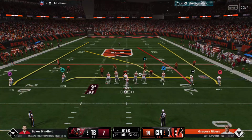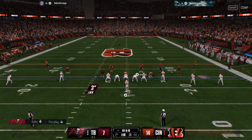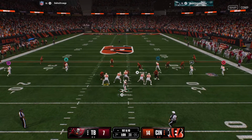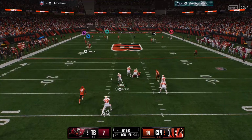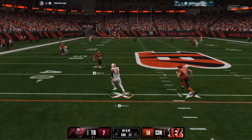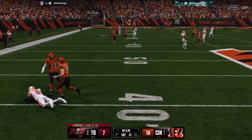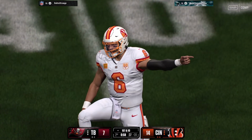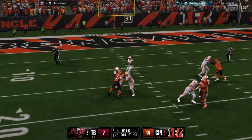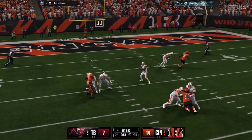So here's a first and 10 now. They'll start from the 24. Now Mayfield, rolling to the left. He'll tuck it and take off. And that's a veteran quarterback doing what veterans do. Don't take the extra hit. Got the first down, gets down. The drive continues. That's good.